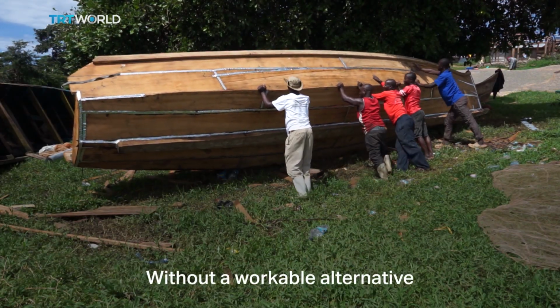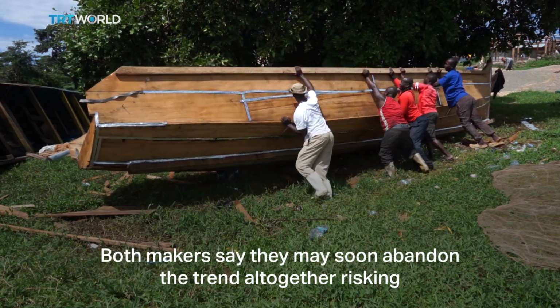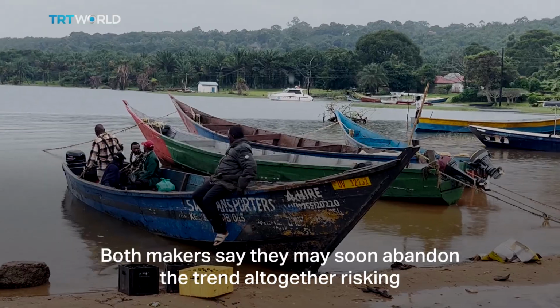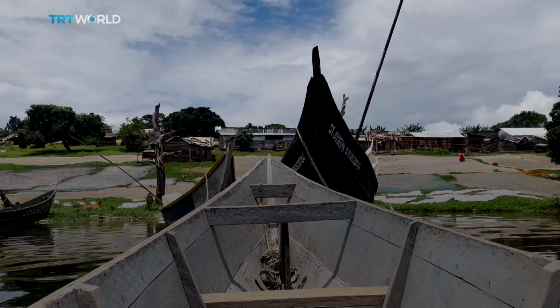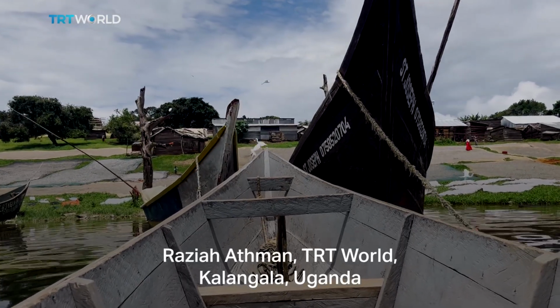Without a workable alternative, boat makers say they may soon abandon the trade altogether, risking the livelihoods of hundreds along Uganda's shores. Raziah Athman, TRT World, Kalangala, Uganda.